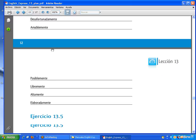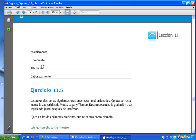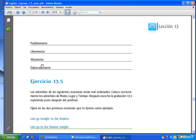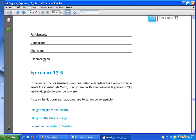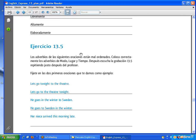Altamente, highly, and elaboradamente, elaborately. Okay, so the adverbs of the following sentences are in the wrong order. So we're going to have to put them together correctly in manner, place, and time. Here's a couple of examples.